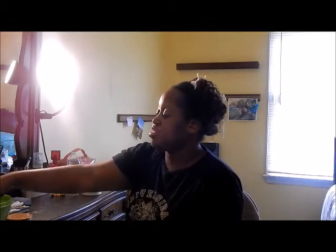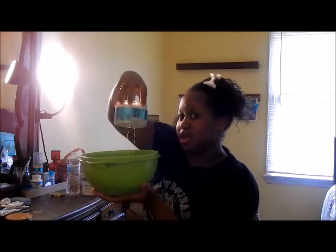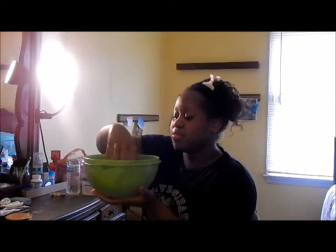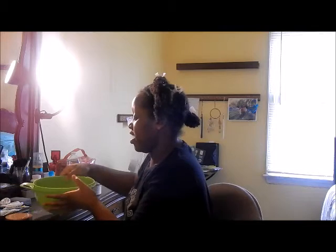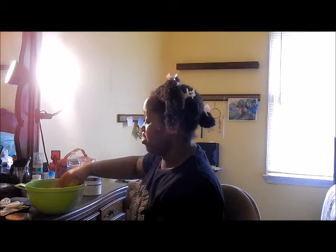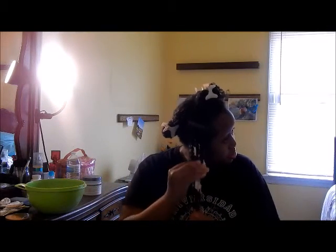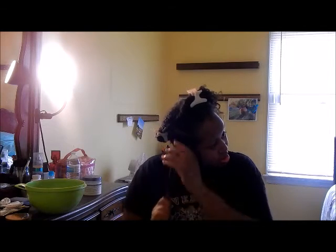So now I'm going to be using my Prepoo. It's sitting in a hot water bath, as you guys can see. And the Prepoo is literally right here. So I'm going to keep it in this hot water bath while I apply the Prepoo to my hair. It feels nice, warm, ready for me to apply. So I'm going to start towards the ends.